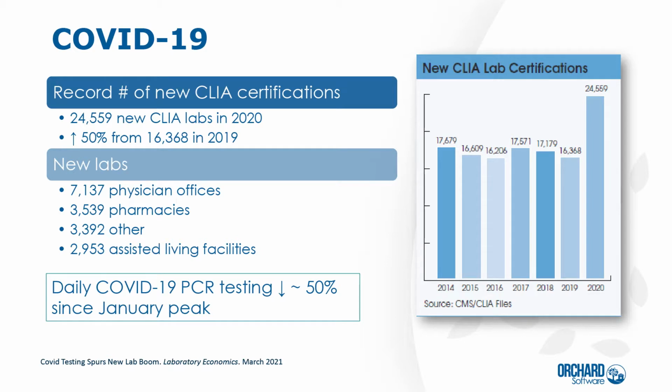And then also of interest here, I thought, CMS is also cracking down on the labs that don't have proper certification. And they issued 171 cease and desist orders at the end of last year for labs that either didn't have the right certificate or were performing outside of their certification. So it'll be interesting to see going forward what happens to these labs that popped up and the big volume of PCR testing capacity that was ramped up for the pandemic as that testing demand declines.